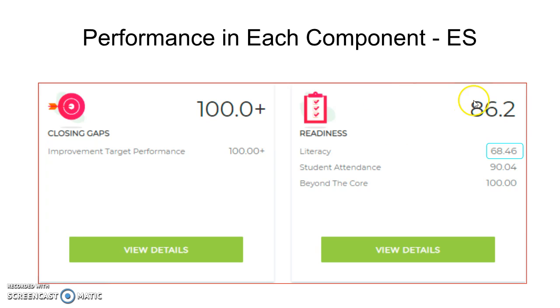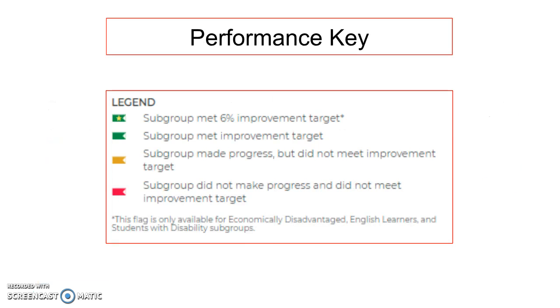And in readiness, we got 86.2, and it looks like we need to work on our literacy because that's 68.46. And we're shining and going beyond the core, where we're providing additional areas that are more than the core subject areas, such as Arabic and accelerated courses. All right, we'll be using this performance key to talk about closing of gaps.